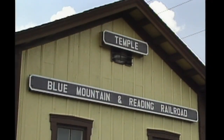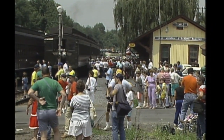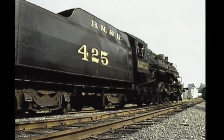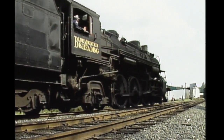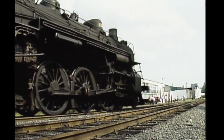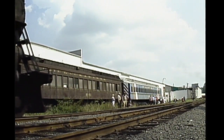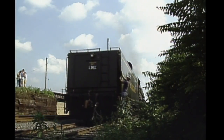Temple is the home of the Blue Mountain and Reading tourist line. The stop here allowed the conventioneers the chance to sample the road's vintage steam locomotives. The 425 was built by Baldwin in 1928. It's a former Gulf, Mobile, and Northern 462. The 2102 was built in 1945 for the Reading.